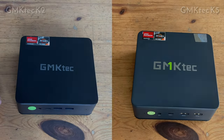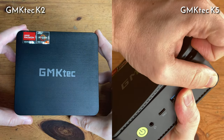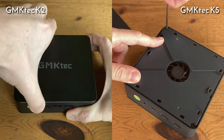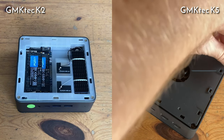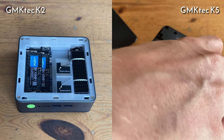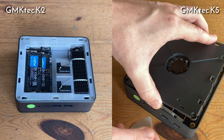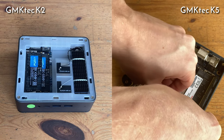Now let's compare the insides. For the K2, it's very easy to access the storage and memory. All we need to do is pop off the top, while the K5 needs a small Phillips screwdriver, and maybe a guitar pick to pry open the top, and disconnect the fan.